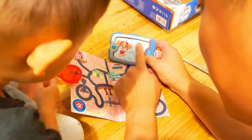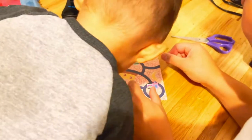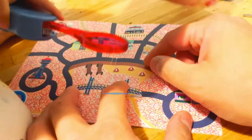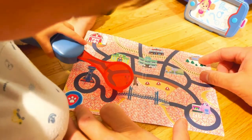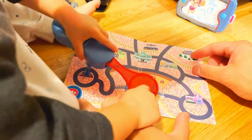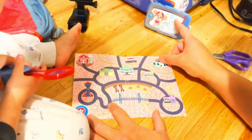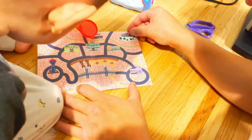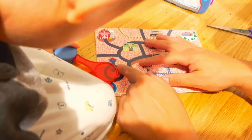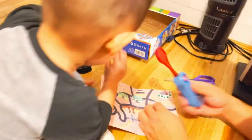Okay, this is what you gotta look for. You gotta look for some coins, a ring, and a wristwatch. Okay? You see it? What's that? That's the watch. You found it. Good job. Right here. Yeah, where's the ring? Keep looking. Now you gotta look for the coins. Yeah. See this, see it all.